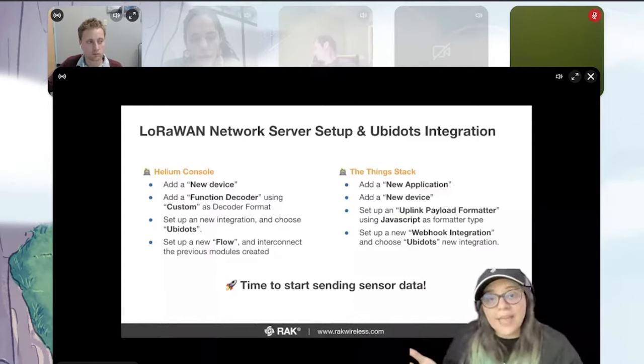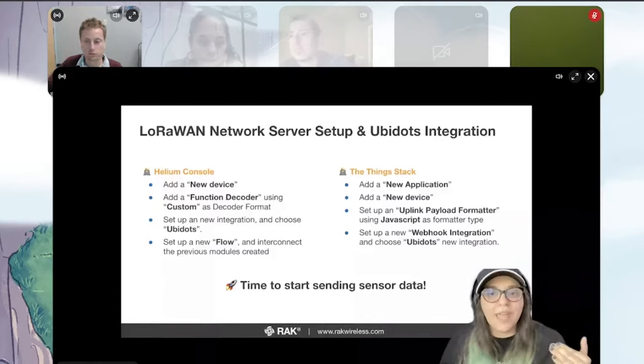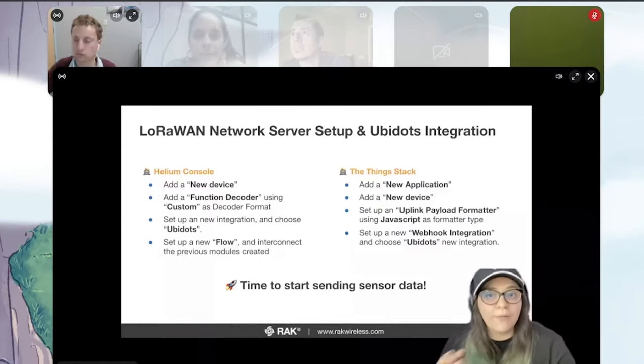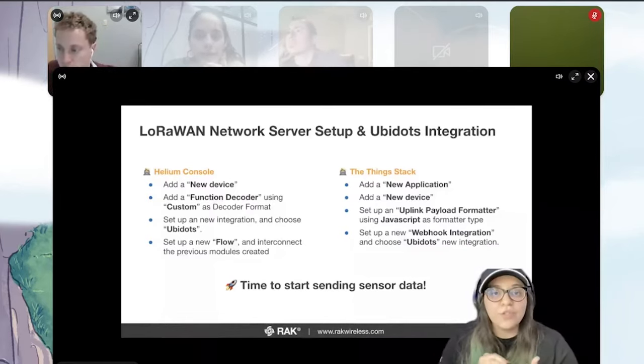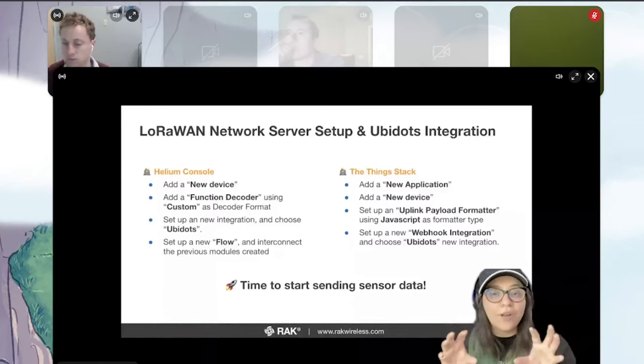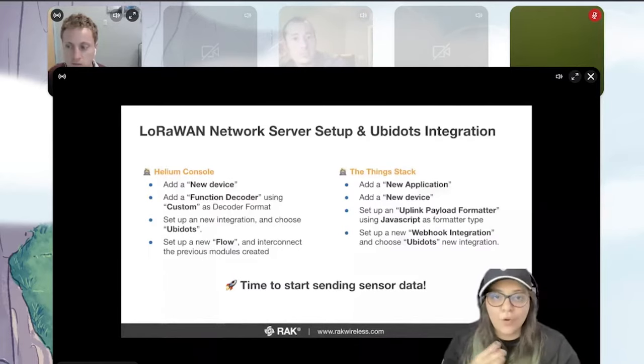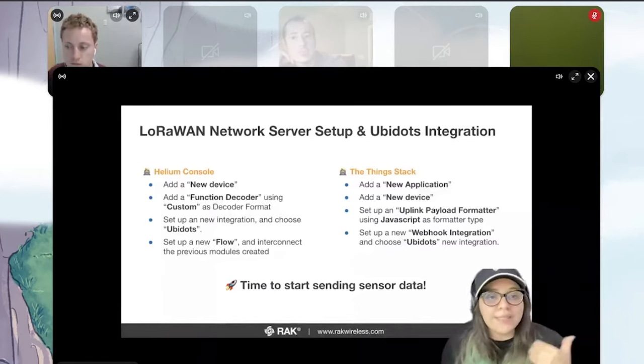On The Things Stack side, it's almost the same process. We need to create a new application, then we add a new device to it. We also need to set up a decoder. In this case, it's not called decoder payload, it's called uplink payload formatter. And the option that you need to choose over here is JavaScript instead of custom. But the decoder is completely the same for both platforms. Then you need to integrate it with Ubidots by clicking on the integration portion, choosing Ubidots, and placing your Ubidots token on top of it. So now it's time to start sending data.